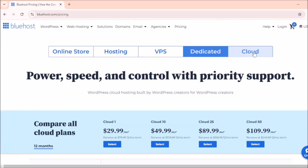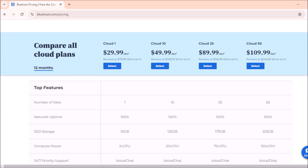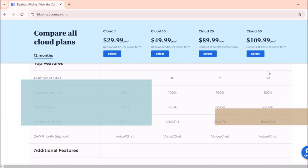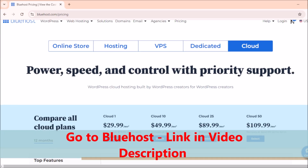5. Cloud hosting. Bluehost's cloud hosting solutions are designed for high-traffic websites requiring reliability and scalability. The Cloud One plan supports one website with 10 GB SSD storage and guarantees 100% network uptime. For the most current pricing and plan details, please visit Bluehost's website.